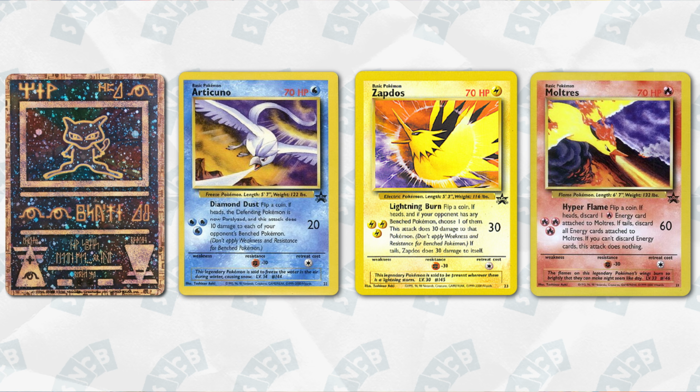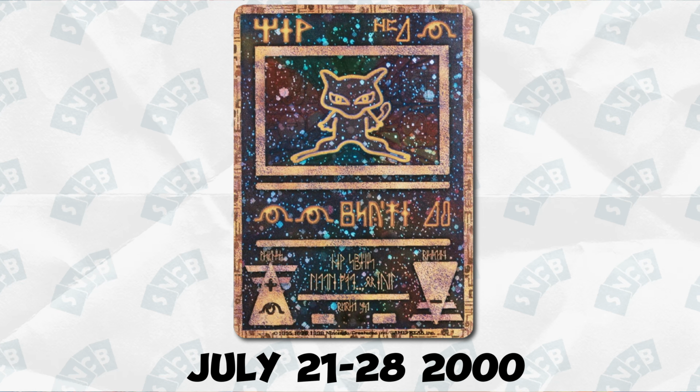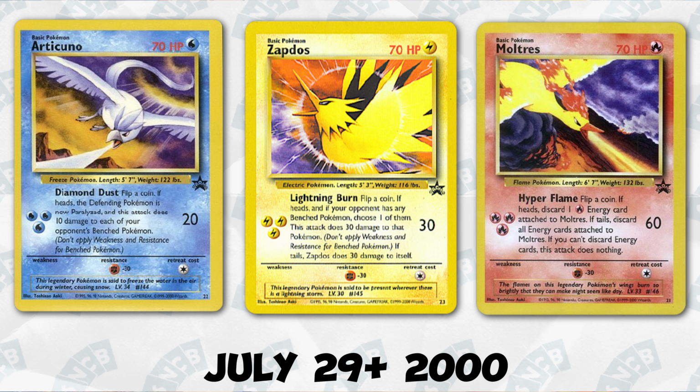The 4 promo cards available at the cinema were Ancient Mew and the 3 legendary birds, Articuno, Moltres, and Zapdos. And get ready because there are multiple variants of each of these. So the Ancient Mew was actually only available for the first week of the movie's release. So you had about 7 days, give or take, and then the cinema would switch over to the birds, Articuno, Moltres, and Zapdos, where you would receive 1 at random.